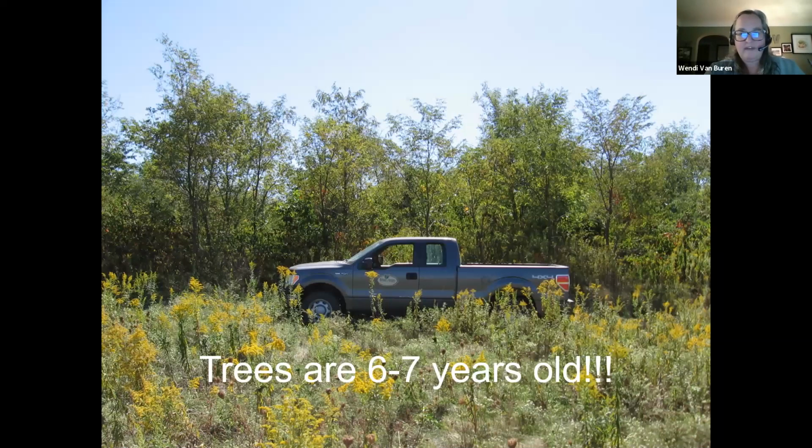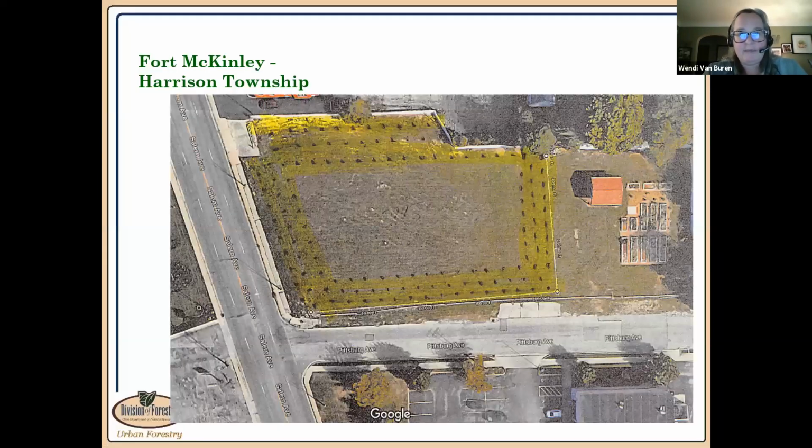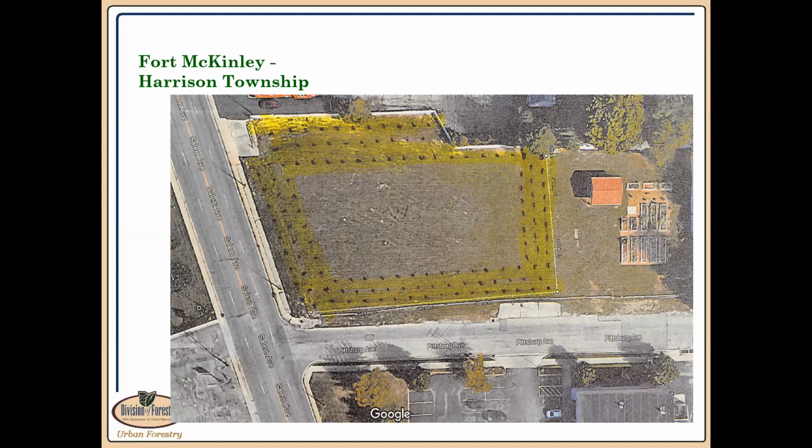So one of our first sites and one of our toughest sites is this site here at Salem Avenue in Pittsburgh. It's in the Fort McKinley neighborhood of Harrison Township. And my memory, I grew up in the area, is that it was an old bread factory, and it's pretty much like a gravel hardpan. So it's a really hard place to grow. You can see a church off to the right has a community garden. And it was decided that the center would be kept open for like Frisbee and playing and so on.